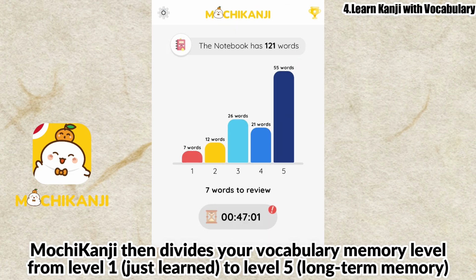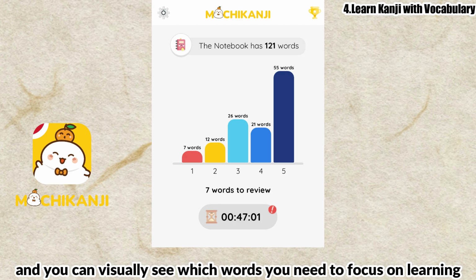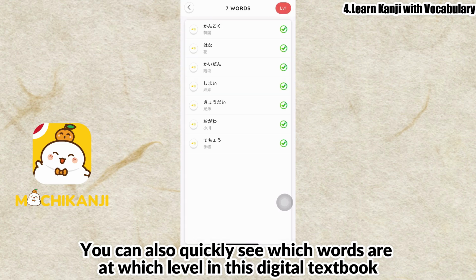MochiKanji then divides your vocabulary memory level from level 1 to level 5. The good thing about this is that you can see your current level and you can visually see which words you need to focus on learning. You can also quickly see which words are at which level in this digital textbook.